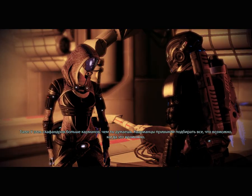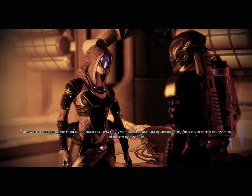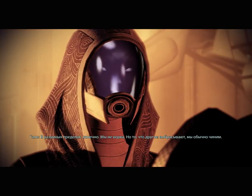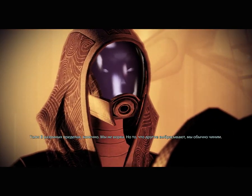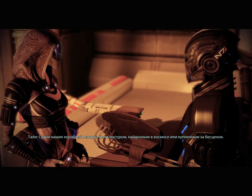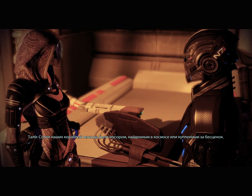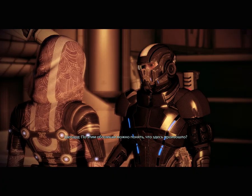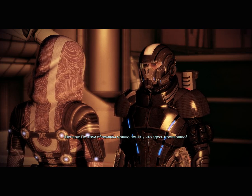These suits have more pockets than you'd think. Quarians have learned how to salvage whatever we can, whenever we can. Within reason. We're not Vorcha, but we repair what most people would throw away. Hundreds of the ships in our fleet were salvaged wrecks, either found dead in space or purchased for next to nothing. Does that salvaged gear give you a clue as to what happened here?